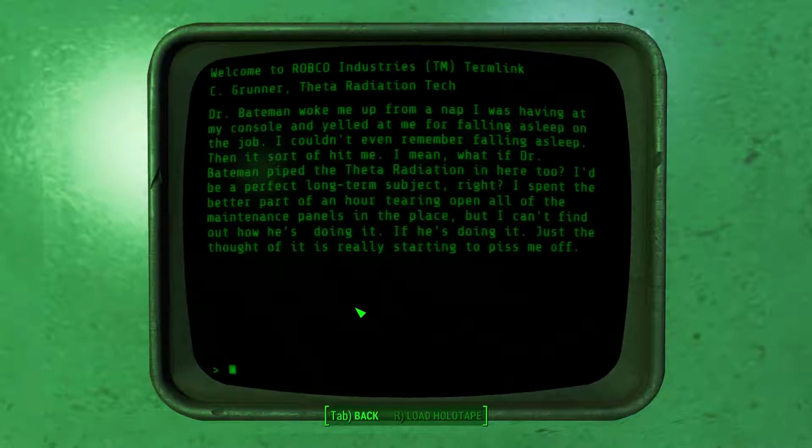Dr. Bateman woke me up from a nap I was having at my console and yelled at me for falling asleep on the job. I couldn't even remember falling asleep. Then it sort of hit me. I mean, what if Dr. Bateman piped the theta radiation in here too? I'd be a perfect long-term subject, right? Didn't we read about paranoia?